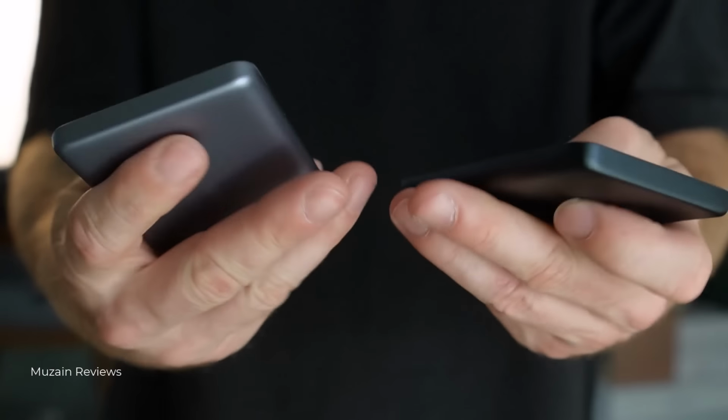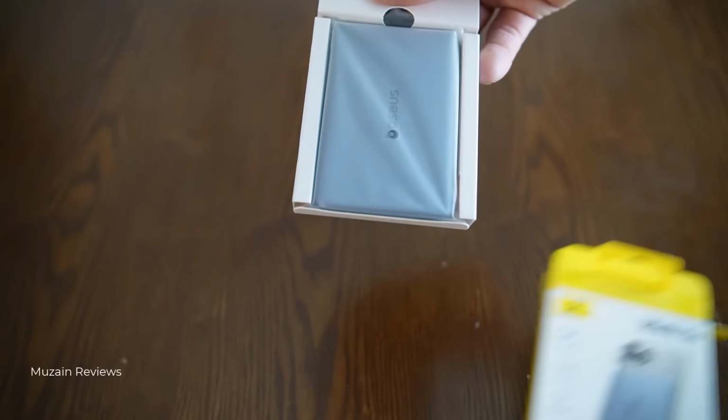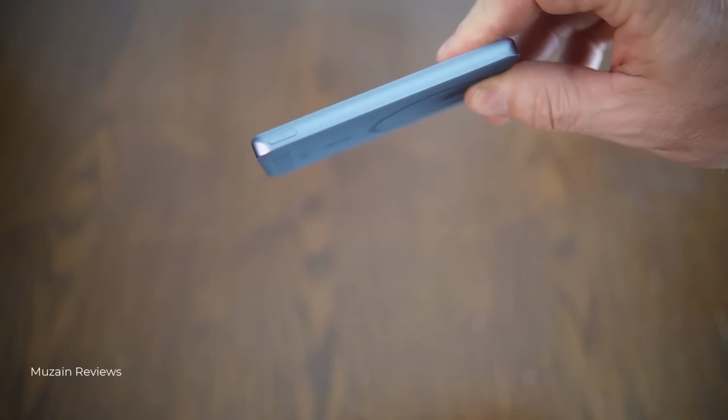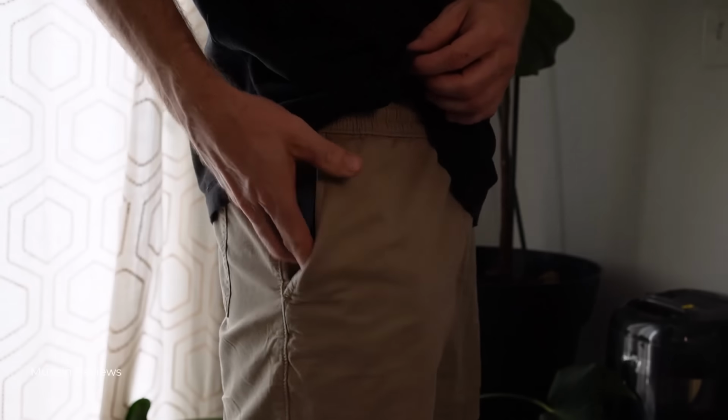So next up is the Baseus Picogo AM41 Ultra Slim. It's crazy thin, just 0.36 inches. That's about the same thickness as your MagSafe wallet. In fact, this is why it stands out. Wallet size portability, the slimmest of the three, ideal for on-the-go use.